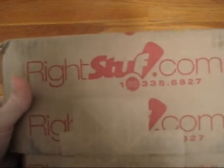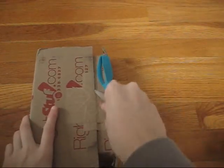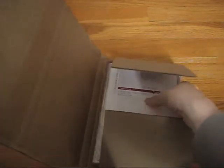So, anyway, I have a package for you all from Right Stuff that I wanted to open. So let's get right to that. Just a couple of DVDs here. So, I got this little card here from Right Stuff. Pretty cute.